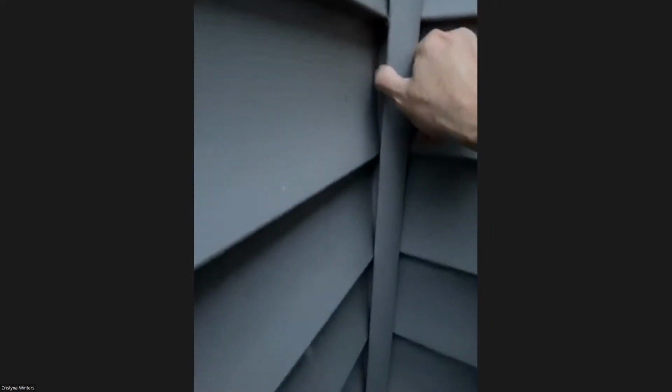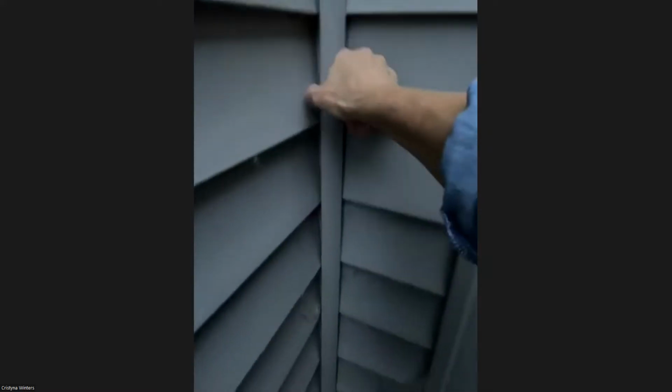So something like this was put here primarily for cosmetic reasons, right? That makes a nice little line. Isn't that beautiful? This is also a really nice place for hornets, bees, spiders. So when you do your decorative stuff, keep things like that in mind.